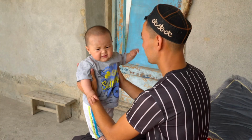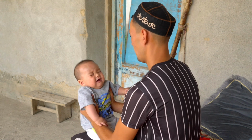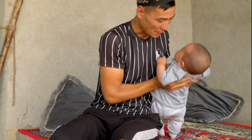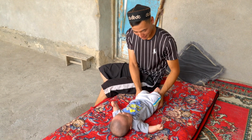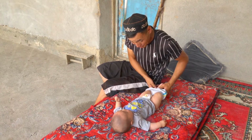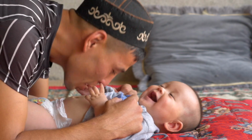Now the baby shows signs of fussiness. Seeing his baby's change of mood, the father wonders if he's uncomfortable and checks whether his diaper needs changing. Dad's play brings back the smiles and laughter.